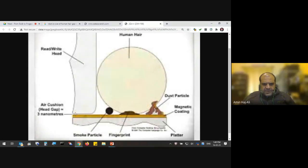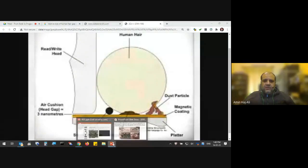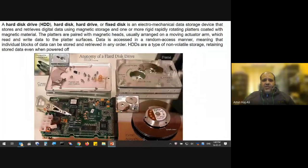Right? This is the gap usually between the disk and the head. Very small. This is the human hair. So any piece of dust or anything unwanted that goes inside the hard drive will make it unusable, right? Well, this is the hard drive. This is the head with the motor that allows it to move.